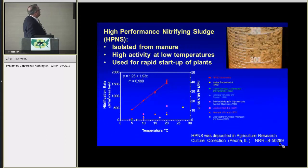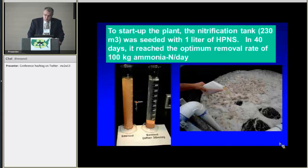We call it the high performance nitrifying sludge, HPNS. It was isolated from manure. It showed high activity at low temperatures. When other sludges fail at the low temperature, this sludge was very effective. And we use this sludge to start quickly a full-scale plant. The sludge has been deposited in the Agricultural Research Service Culture Collection in Peoria, Illinois.